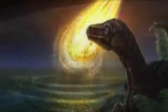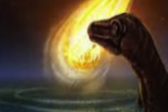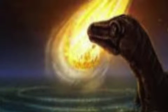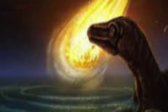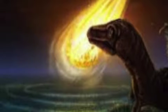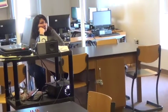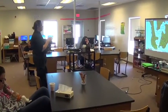There's a crater in Mexico, in the Yucatan. You can actually see it. You know, it's like looking across at the mountains. It's just this huge thing, enormous, and it goes out into the ocean as well. It hit right in the Yucatan. Okay, so here is what North America looked like.